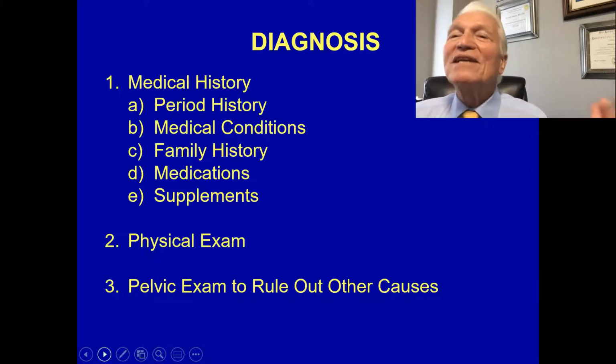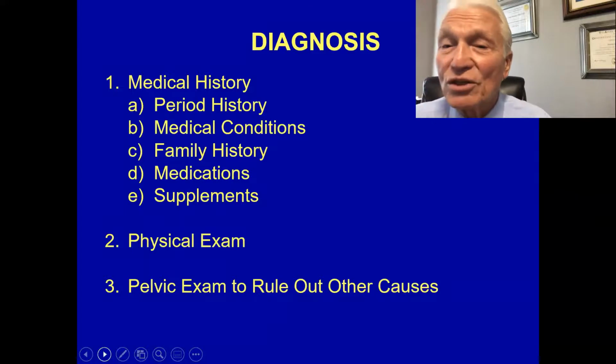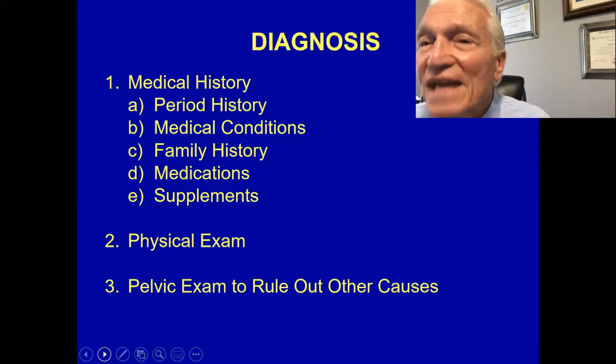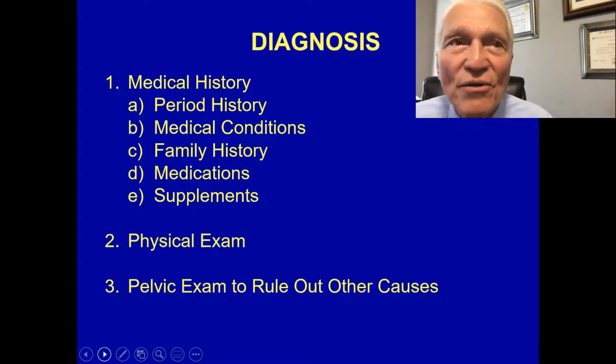Now, how do we make the diagnosis? When you come to our practice or when you go to your gynecological office, your gynecologist should take a medical history. We want to know how your period history is. How frequently do you get it? What's the interval? How many days did it last? And do you think it's a heavy period? We need to know that.